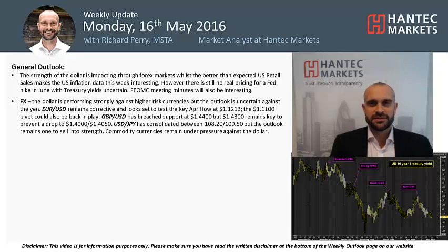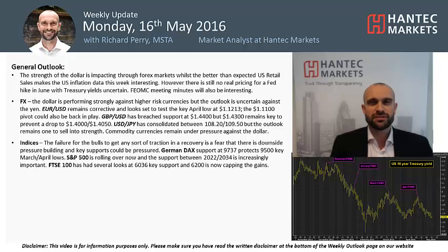Now, in terms of equity markets, we've seen the equities just rolling over again. The momentum on the S&P 500 has been lost. It is finding support above the 2022 to 2034 support, which is key, I believe, for the markets.